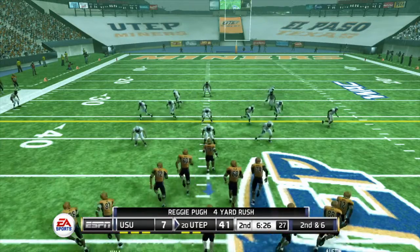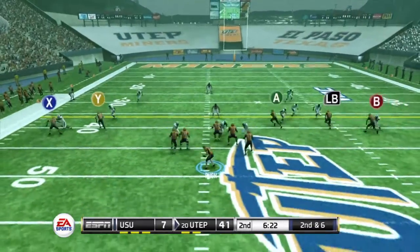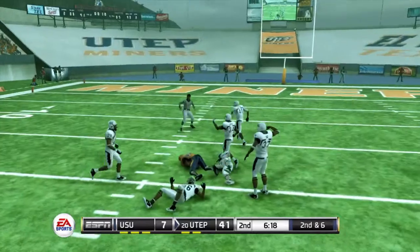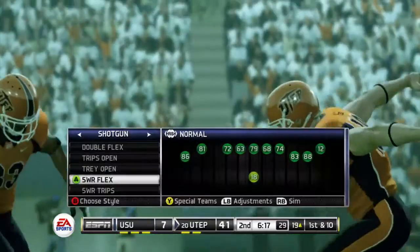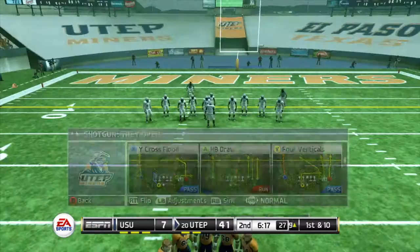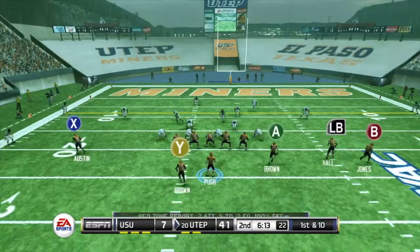Second and six coming up here. Ball on the 43-yard line. The quarterback in the gun. Empty backfield. Five wide receivers in the formation. And he's taken down at the 19-yard line. First and 10, ball on the 19-yard line.